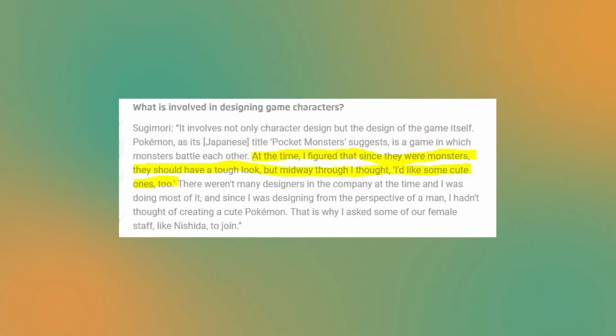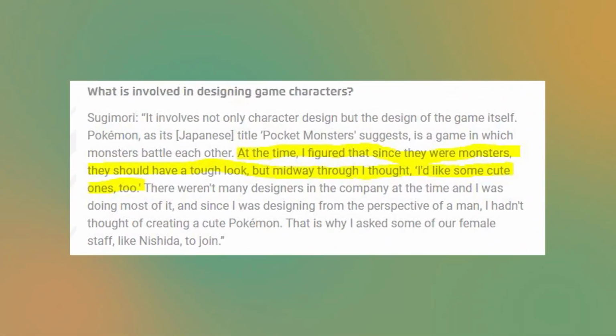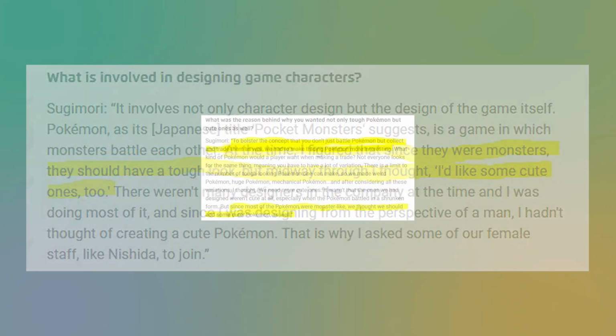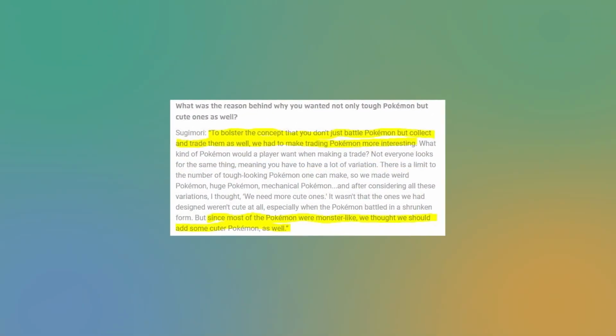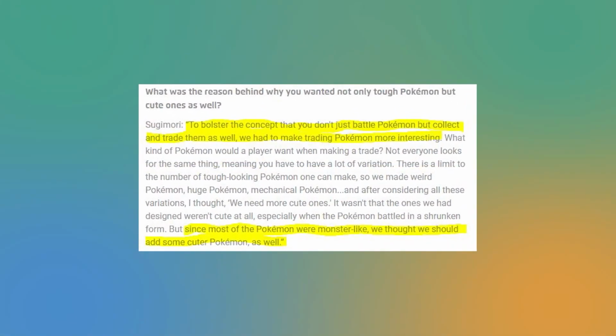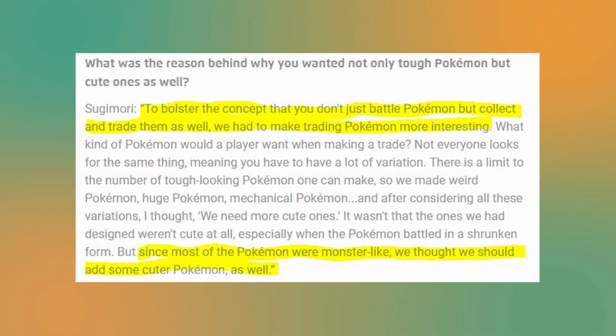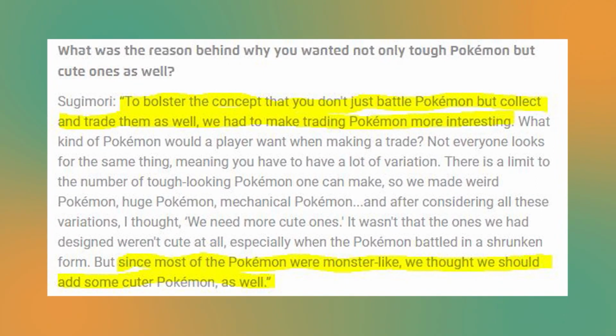However, based on interviews, it seems like the cute Pokemon were mostly added later in development and were more of an afterthought. According to Ken Sugimori, the original games focused on fighting, trading, and collecting. While tough-looking Pokemon may excel at the fighting portion, it was decided later on in development that having a wider range of different types of creatures, including cute ones, would make it more exciting to trade and collect with your friends.